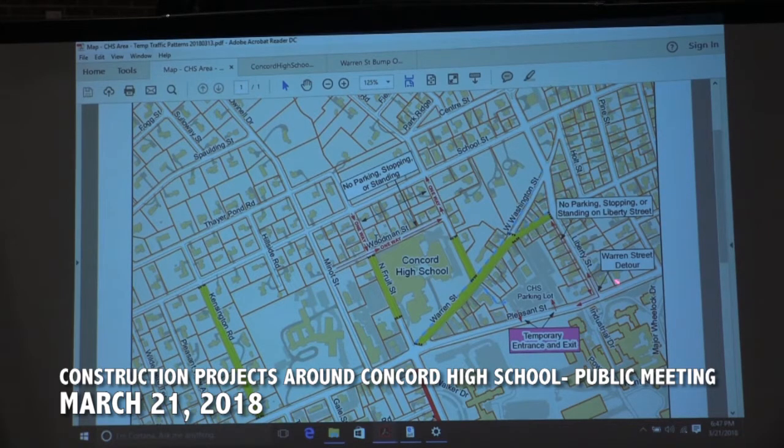One of them is on Liberty Street here. This little chunk between Warren and Pleasant Street is a lot narrower than the rest of Liberty Street. So while it's no parking, during school hours, we're going to have to mean absolutely no parking, period, during the working hours. Because with the extra traffic that we're going to be detouring on here, one car is going to plug up the road if it parks. So we'll need to keep that open.